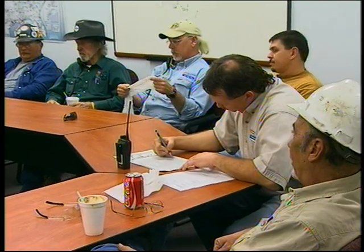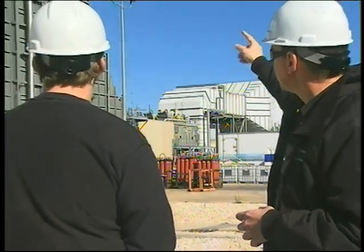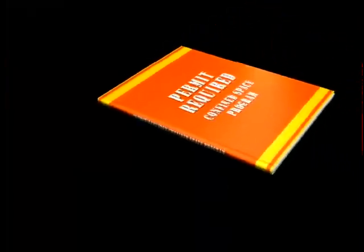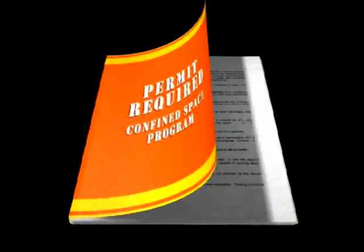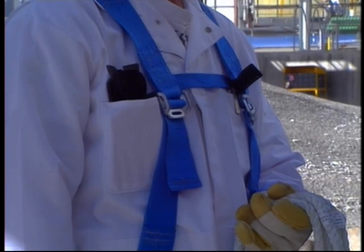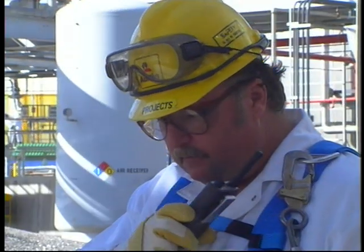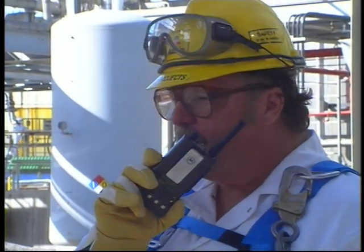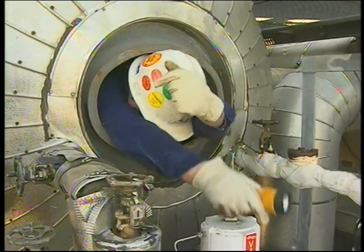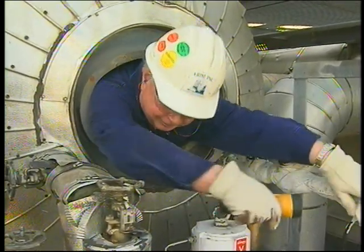Employee training is a very important part of safety in confined spaces. It is up to each employer to maintain a safe working environment. Each employer's permit-required confined space safety program must ensure that all authorized entrants know the hazards of the confined space they are about to enter, use proper equipment, communicate with the attendant as necessary, and alert them whenever a potentially dangerous situation or prohibited condition arises, and exit from the permit space as quickly as possible when required.